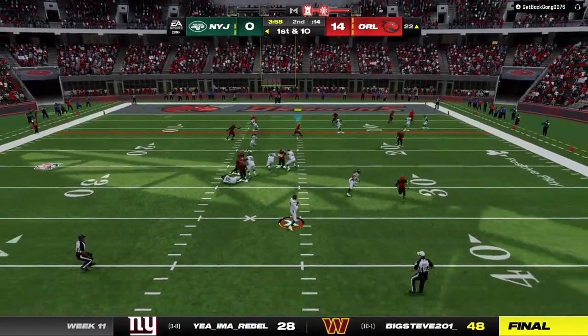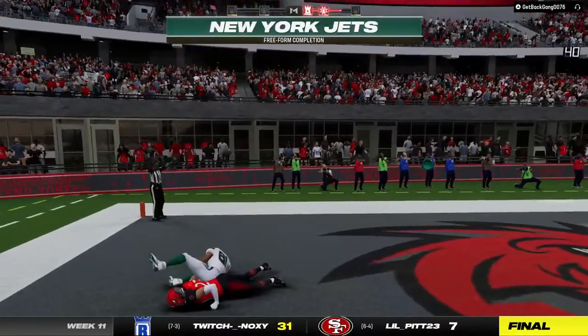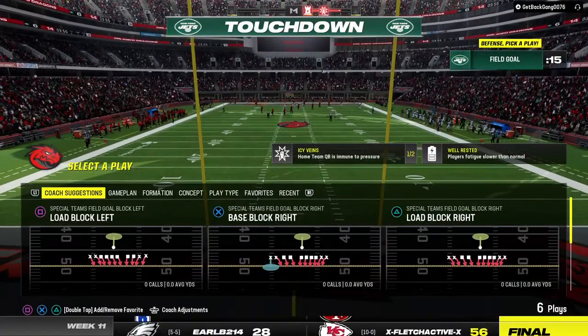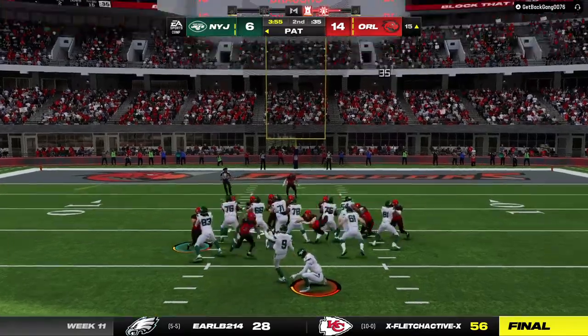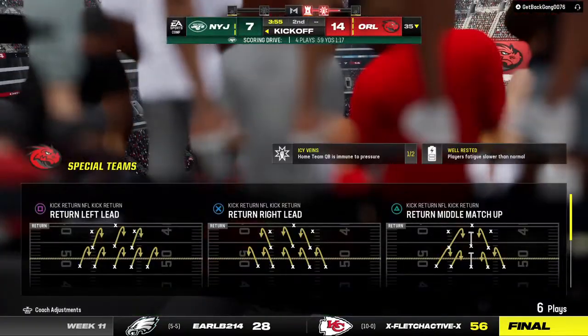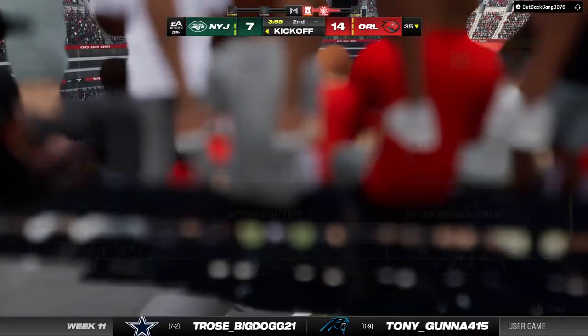Rodgers now on 1st down. And this is going to be caught by Smith for a Jet touchdown. Irv Smith Jr., a 22-yard touchdown grab. And the Jets have cut it back within a score. Zerline good with a PAT. And that'll make our score 14-7.